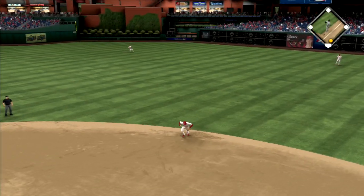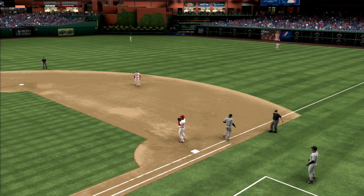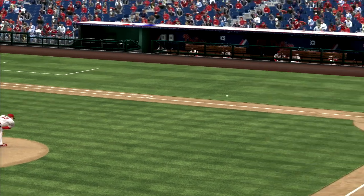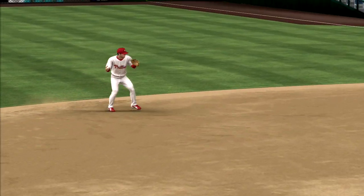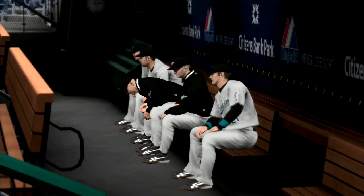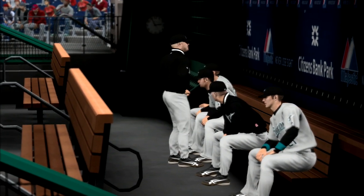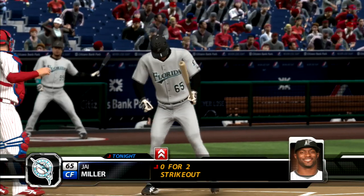Swing and a ball hit hard on the ground towards second. Throw to first gets him, so the leadoff man's retired here to begin the sixth. Just really struggling to get anything going offensively right now. Even balls that are hit somewhat sharply are right at guys, and there's another example there. Jay Miller will stand in, 0 for 2 thus far. Miller.